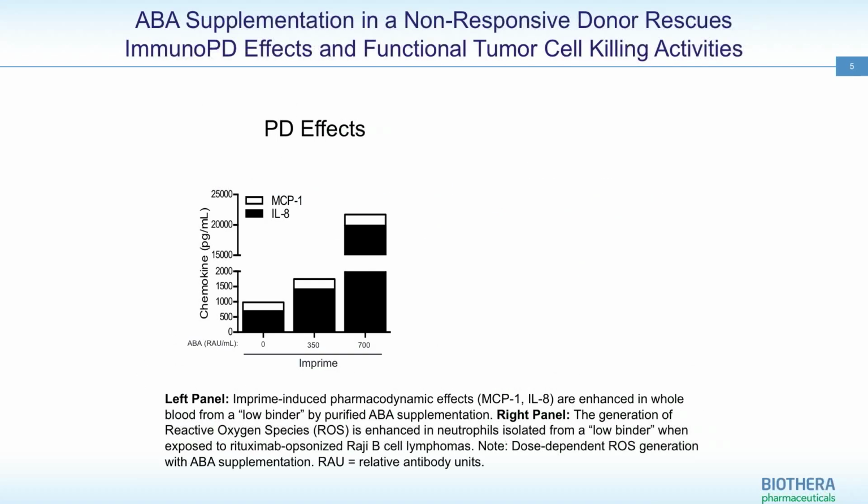Let's focus first on our ex vivo studies. We know different donors have different levels of anti-beta-glucan antibodies. In this case, we've taken a donor who has insufficient anti-beta-glucan antibodies who does not respond to Imprime. You can see this in the context of both IL-8 and MCP-1 expression in this patient. When we supplement this patient's blood with ever-increasing levels of the antibody, with anti-beta-glucan antibodies, we restore the expression of these important chemokines and cytokines.